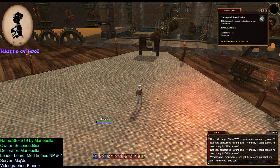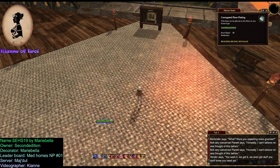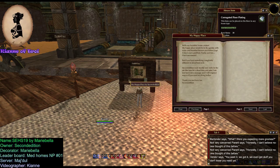Oh, I like how you've done this and you've made it kind of... I like that, that's really good. Let's see what it says here. Gnomish Invasion by Mariebella and My Happy Place by Secondedition.